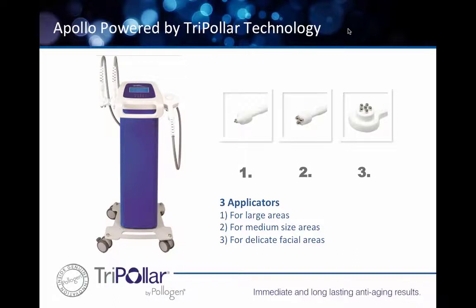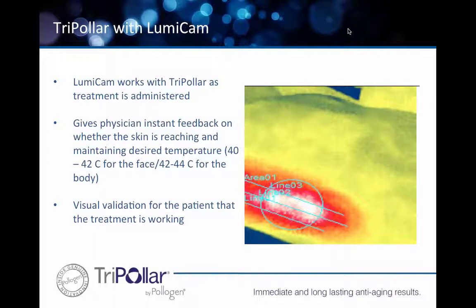Next slide. So what's also quite interesting about the Apollo is that it has what's called a lumicam. And this lumicam works as treatment is being delivered, and you can see what's happening with those hot zones, the red zones, which is what we want. It gives the provider, the physician, instant feedback on whether the skin is reaching the desired temperature and maintaining that temperature, which is a little bit lower on the face. It's 40 to 42 degrees centigrade, and a little bit higher on the body because of the thicker skin. And you know it simply by looking at the lumicam, which gives you visual validation for what you're doing. And frankly, it's a great feedback for the patient as well, because they know that what you're doing is actually working.